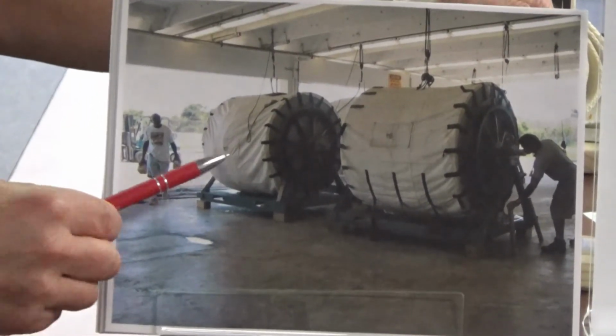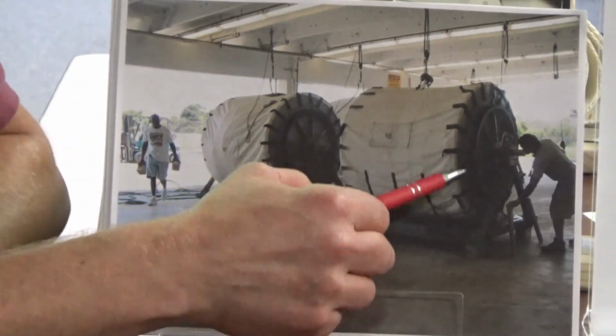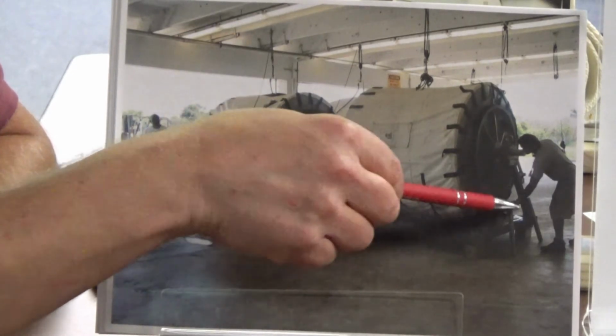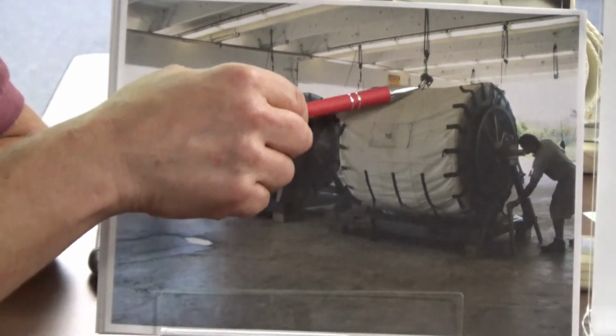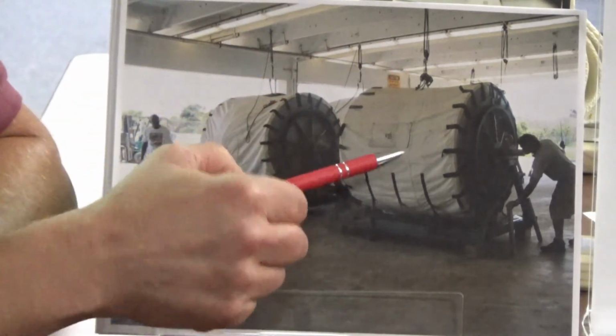So these are the reels. Those are the reels with the parachutes wound up on them. Yep. So the parachutes are wound up on here, and this is on our defoul deck right there at the corner where I mentioned they got delivered. And this was a protective cover that was put over it, and they would put the sprinkler into the top of the cover and keep them wet.